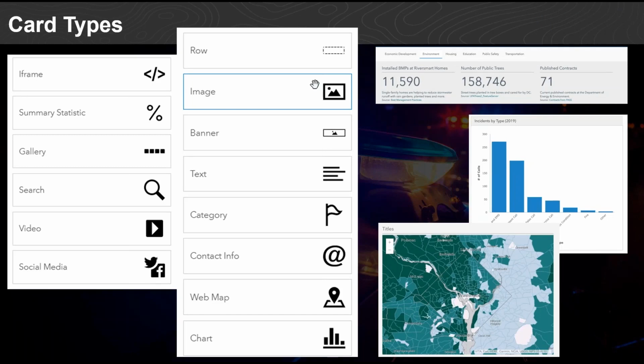Those cards can be anything from a web map that lives in your ArcGIS Enterprise portal to an iframe of an app that you've created so that you're embedding inside the ArcGIS Enterprise site, maybe an operations dashboard or Web AppBuilder. But you also have the ability to create summary statistics or charts inside of your site as well.